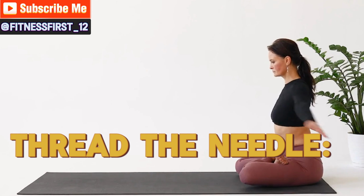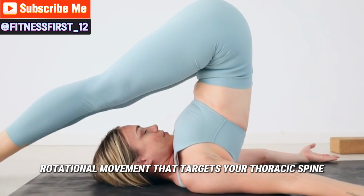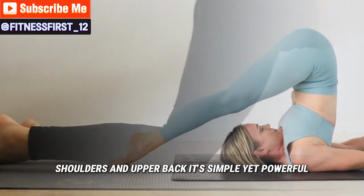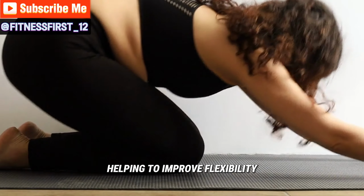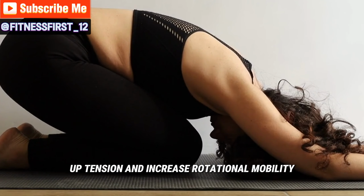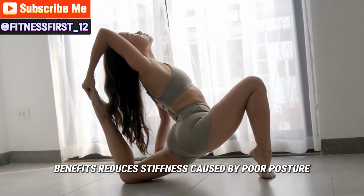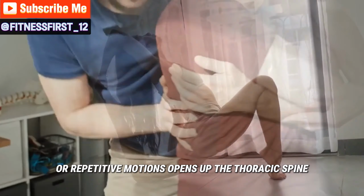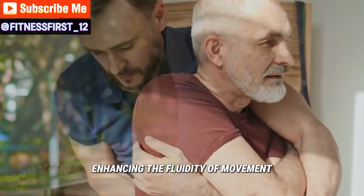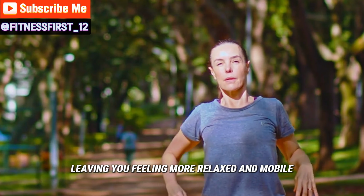Number 3, thread the needle. Thread the needle is a highly effective rotational movement that targets your thoracic spine, shoulders, and upper back. It's simple yet powerful, helping to improve flexibility, release built-up tension, and increase rotational mobility. Benefits: reduces stiffness caused by poor posture or repetitive motions, opens up the thoracic spine, enhancing the fluidity of movement, alleviates upper back and shoulder tension, leaving you feeling more relaxed and mobile.